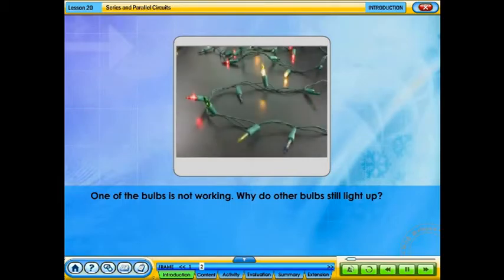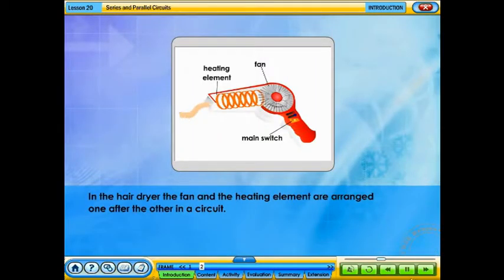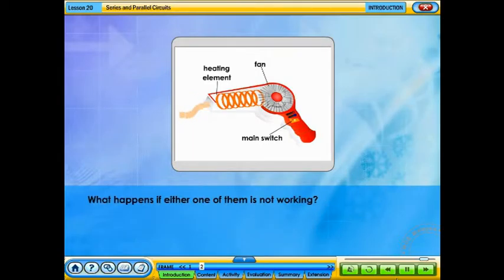One of the bulbs is not working. Why do other bulbs still light up? Click on the switch. In the hairdryer, the fan and the heating element are arranged one after the other in a circuit. When both are in working condition, hot air is blown out of the hairdryer. What happens if either one of them is not working?